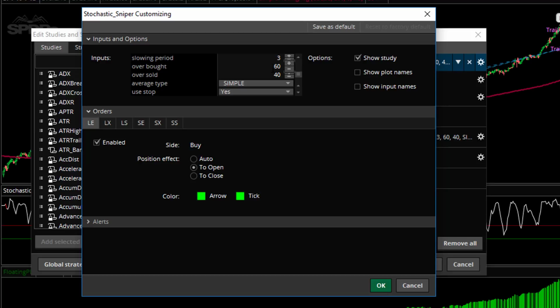So we're not doing extreme overbought or extreme oversold levels. I may continue to play with this, but I found that 40 and 60 is kind of enough to say, okay, if we're trading above the 200-day moving average and we get oversold below 40, then we can look for a buy signal as long as we stay above that.